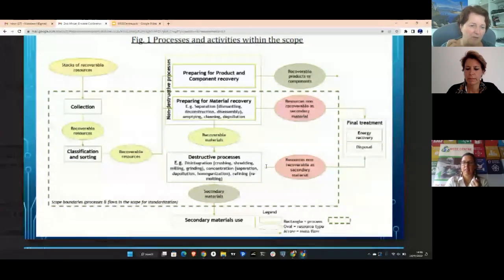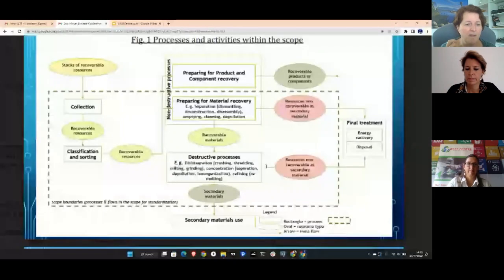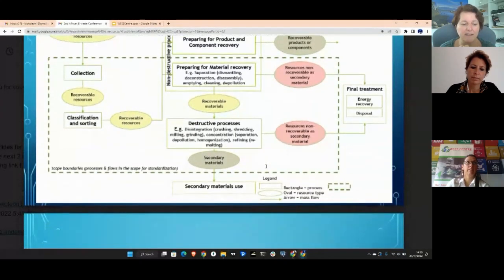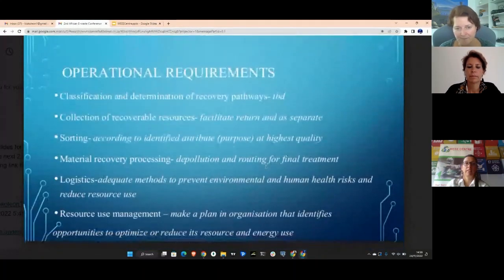But those are the requirements. So in the ISO standard, collection of recoverable resources, we talk about facilitating return and, as a separate stream, sorting, that it has to be sorted according to an identified attribute at its highest quality; material recovery processing, where depollution is mandatory; and routing whatever is non-recoverable resource for final treatment. From a logistics perspective, adequate methods must be in place to prevent environmental and human harm, and also a resource management plan. So an organization, no matter how small you are, should make a plan that identifies opportunities to optimize or reduce the resource and energy use of your organization.